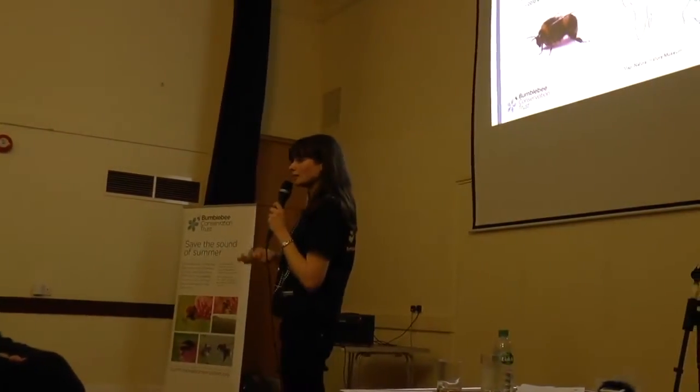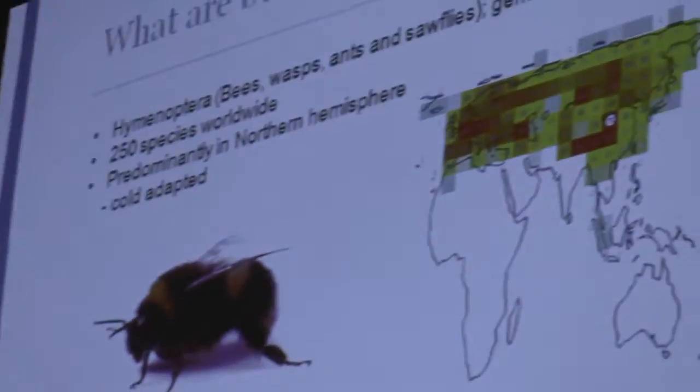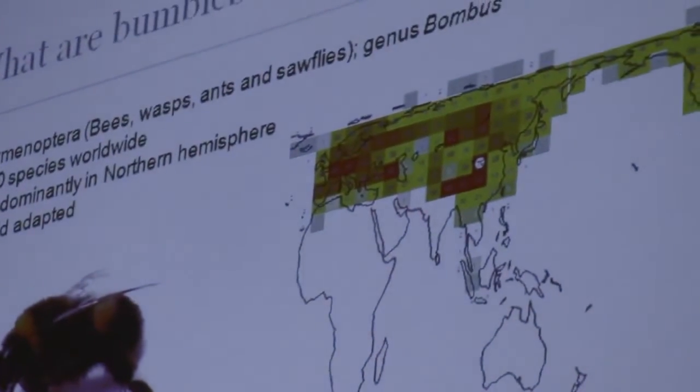So on to bumblebees. What are bumblebees? Well, they belong to the order of insects Hymenoptera, and that includes bees, wasps, ants and sawflies. They're all related to each other. And bumblebees belong to the genus Bombus, which is quite a special sounding name, I think. There are about 250 species around the world, and this map shows you the distribution of them. Where you've got the red dots, that's where you've got the most species, and the blue dots are where you've got fewer. You can see that they're predominantly in the northern hemisphere.